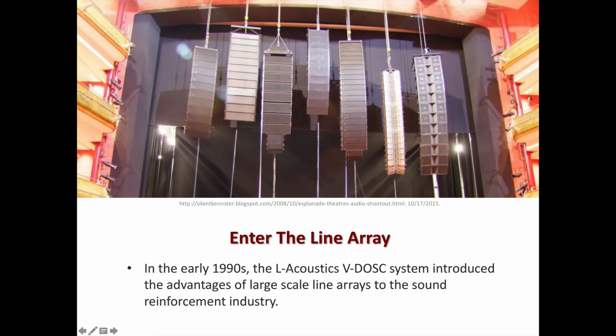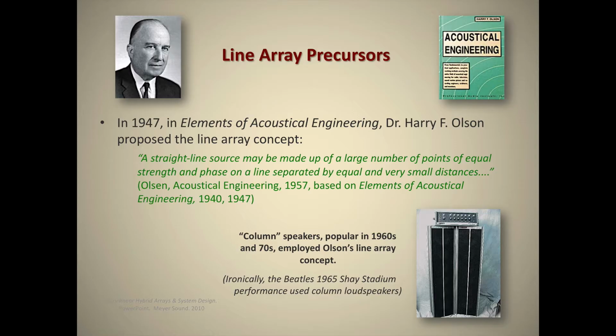The big one, I think, is just the simplicity in rigging, of being able to rig off of one point, or maybe just two chain motors. It's just a lot easier. Line arrays had been around earlier. It was in the late 40s when Harry Olson wrote a book where he kind of proposed the idea of how drivers would interact with each other when arrayed vertically.